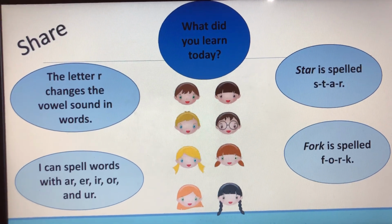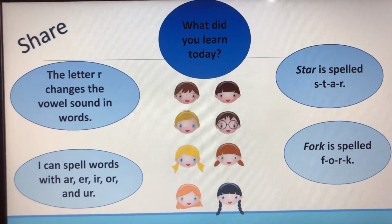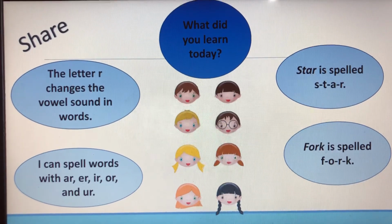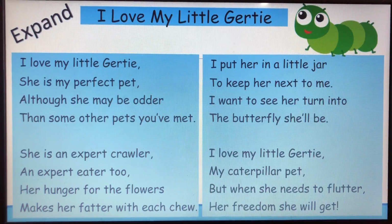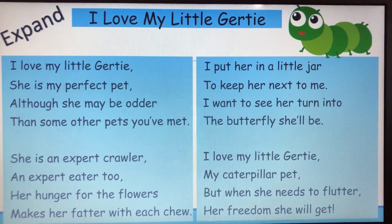All right, this is about what you've learned today. If there's somebody sitting with you, can you tell them about what you've learned today? You can talk about some words you've learned to spell or practiced spelling, or what you know about R-controlled vowels. And the last thing we're going to do is a poem together. I'm going to read the poem. I want you to follow along and read with me.